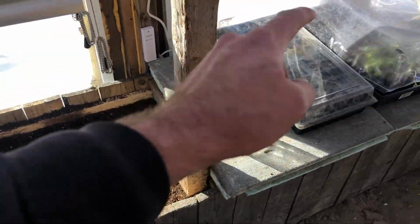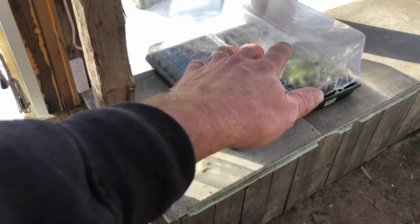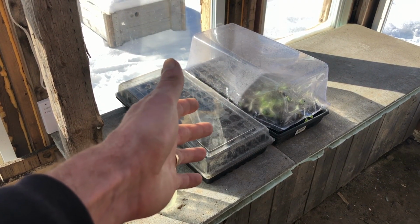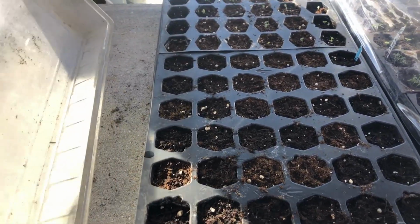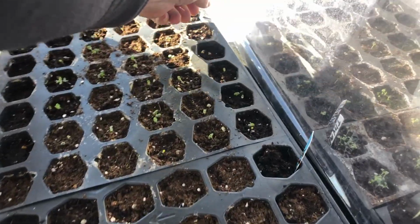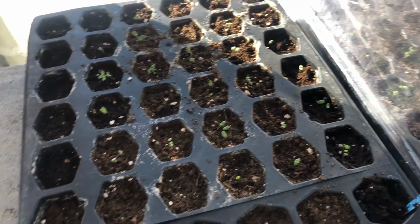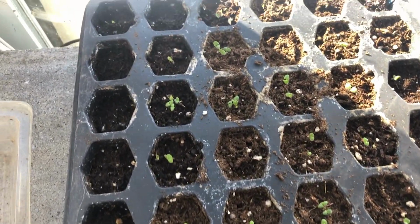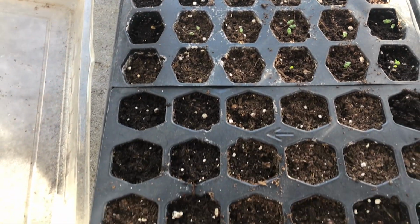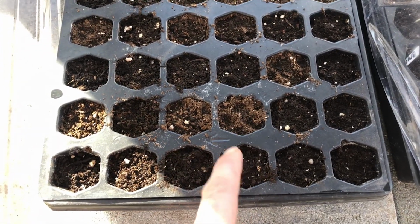And then over here, we have the seeds that we have been trying to germinate out here, as well as a tray that I germinated in the house and brought outside just today. In this tray, this is where we planted our celery and our lavender out here in the greenhouse. The lavender sprouting very nicely all through the tray. The celery, not a single sign of growth yet, but celery does take quite a while to germinate.